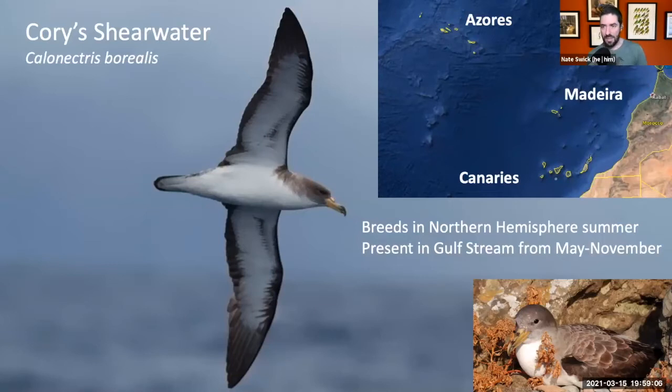But one of the amazing things about this bird that is so common in the Western Atlantic is that they breed in the Eastern Atlantic. So this is a bird that breeds in the islands of the Azores, Madeira, and the Canary Islands, which are off the coast of Spain and Portugal and North Africa. That is where they come from. You can see right here, there's a picture of them. These islands are very windswept and very rocky. There's not a lot of vegetation on them. They have all these cool little cracks and crevices inside the rocks, and that is where the birds will nest.